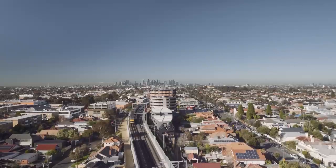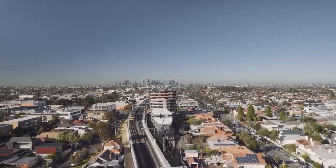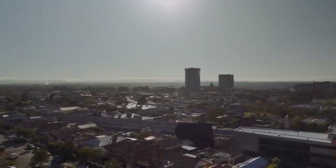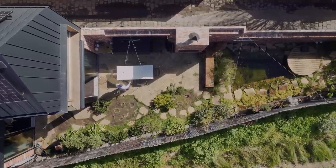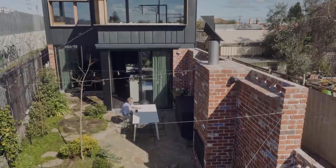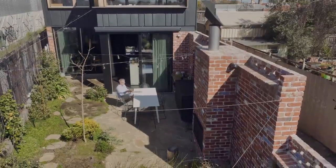I'm Felicity. I'm Mark, and together we're owners of this beautiful house. We're located in Coburg, which is about 6-8 kilometers from the CBD. It's a residential area, and it was a derelict site, like there was nothing on it when we bought the property, and we thought it's a great opportunity to do something in terms of urban densification.